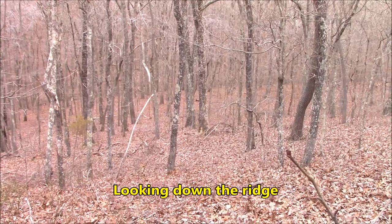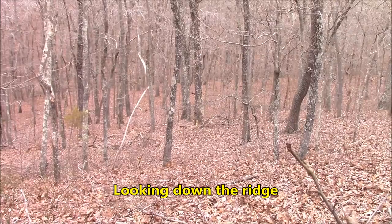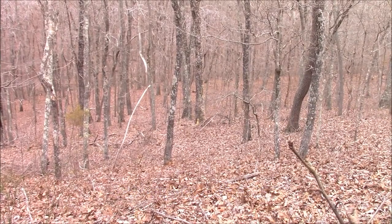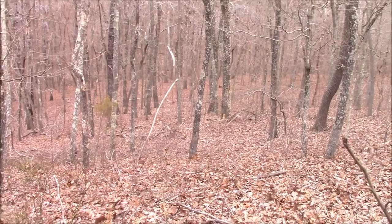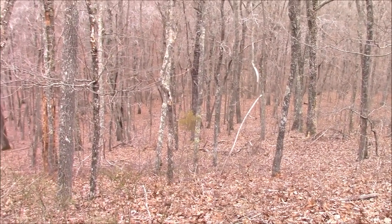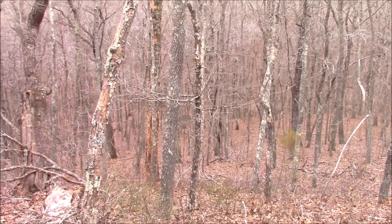We have hiked up this ridge. There's muscadine vines that run all along this ridge. This would be a good place to set up surveillance whenever the muscadines come in season. It's a pretty steep ridge. It's not easy to get to.